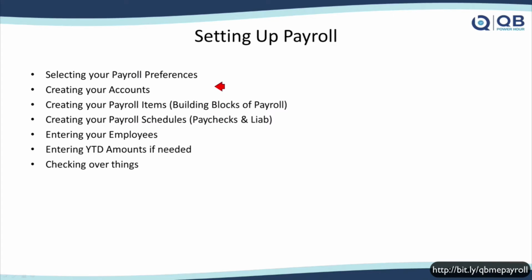So the first step in the process after you've chosen your service is really to select the payroll preferences. These are little features that will basically control, for instance, what appears on a person's pay stub, as an example. I have a couple of preferences that are pretty important and advanced, and I'm going to point those out in a minute, okay?